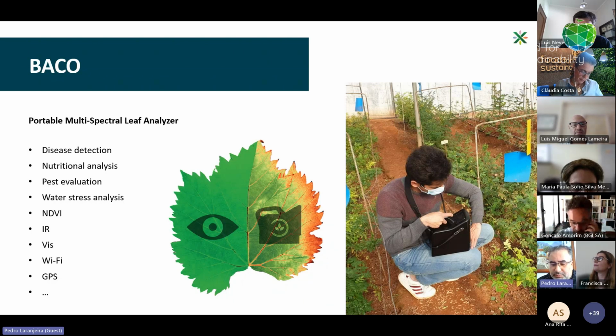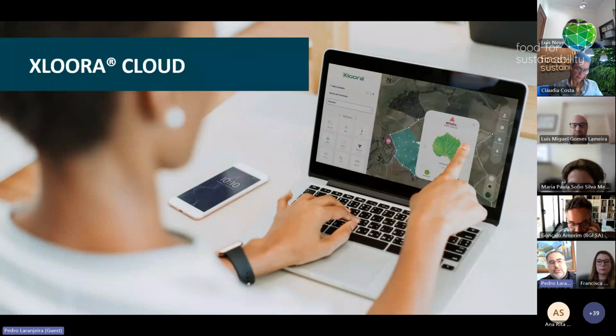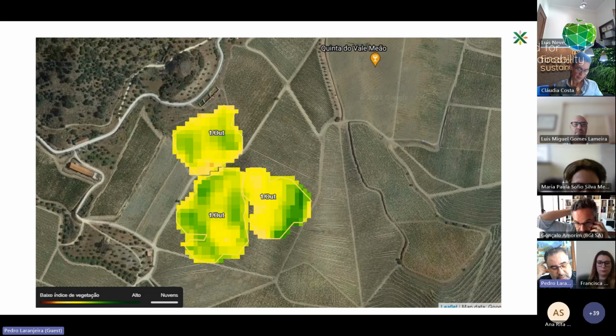Last year for viticulture, for vineyards, we had 3 agronomists from the end of April till late July, every day, in the field with 3 instruments doing thousands of measurements to give us more and more data, to be more and more robust in terms of the information that we are giving to the farmer. So the combination in the XLOORA cloud is where the machine learning is happening.